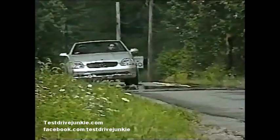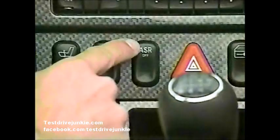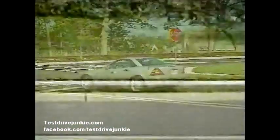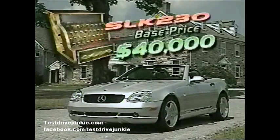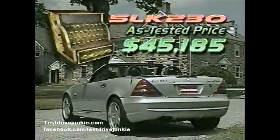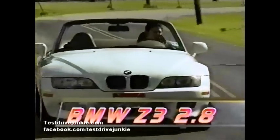While there are no other suspension changes, Mercedes mounts the SLK on a sophisticated multi-link suspension and gave it trick standard features like a sophisticated traction control system and ABS with new electronic brake assist. BAS makes sure all the SLK stopping power is used in an emergency. All for a price of $40,000 even to start, with the Sport Package adding another $3,990. Our test car also had metallic paint for a total of $45,185, including freight.